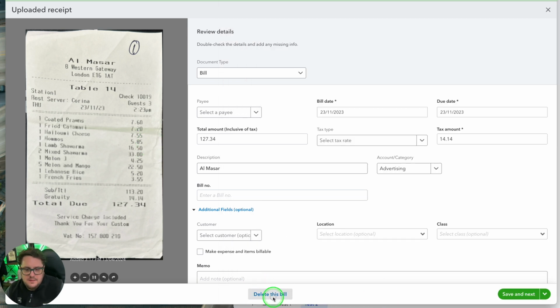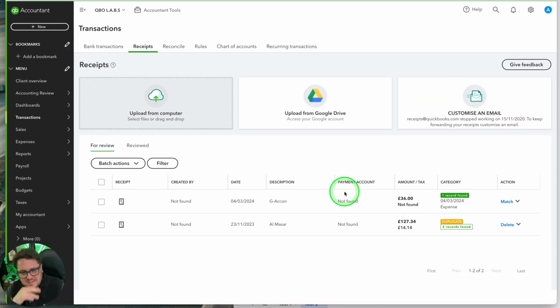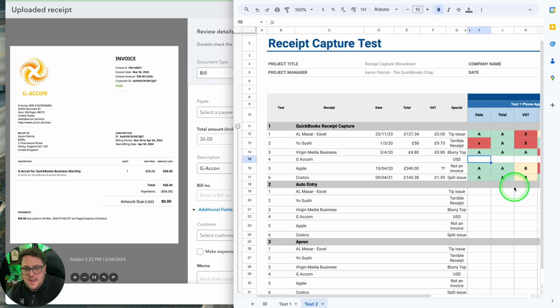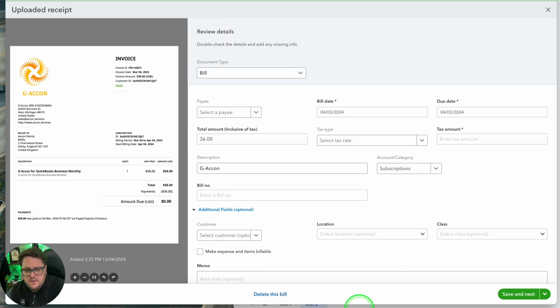Okay, the Gacom one's our last one that we uploaded, so let's see how that worked. From the Gacom side to review. Again, I've not got the payments turned on for this one, so I didn't expect it to get that. I've not got multi-currency turned on, so I don't expect it to be able to figure that bit out. On this one, date-wise, got it spot on, didn't it? 4th of the 3rd, 2024.